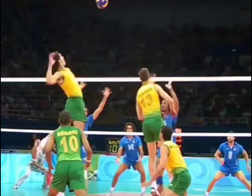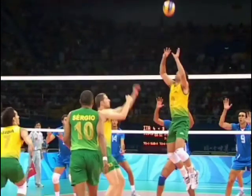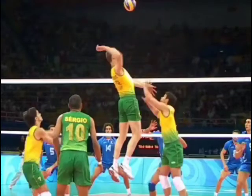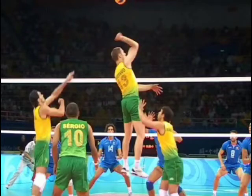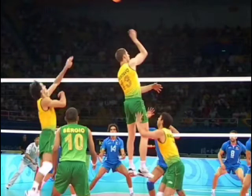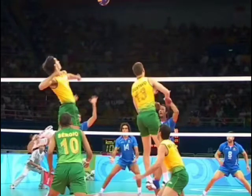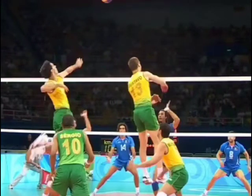Again, the pipe, pretty much a staple of their offense at this point. The arm swing's gotten a little bit more streamlined. It's come back a little bit more. He's getting a little bit stronger here.